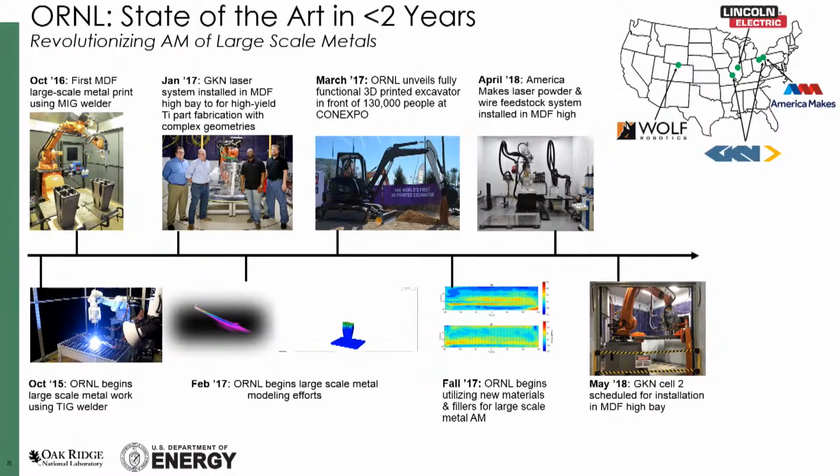At Oak Ridge, we are continuing to push the concept of large scale, and we're doing it with a whole range of different technologies. Everything from MIG welders to TIG welders to lasers, and really going through and fabricating large parts. We pick different systems based on the materials we're looking at. For example, if I want to do steel, I'm usually doing it with a MIG welder because of the low-cost nature of MIG welding, and the fact that I'm not so worried about some of the impurities or interstitials that I would get with something like titanium or some of these other materials.